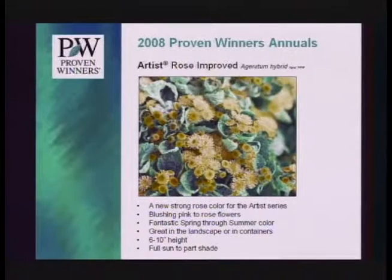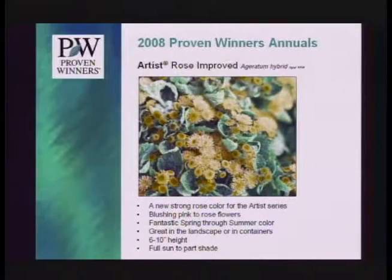Okay, this is our new Artist Rose. It's an Ageratum, sorry. Ageratums, I take care of a lady's yard, and she loves these things. They are very heat tolerant. She has me put in a really nice border, and they bloom all summer. This is a nice pink one. It's great in the landscape, great in containers, full sun, part shade, gets about 6 to 10 inches high, and they bloom all summer long. They do have another one that's a little bit more purple, and then they have these in blue as well.